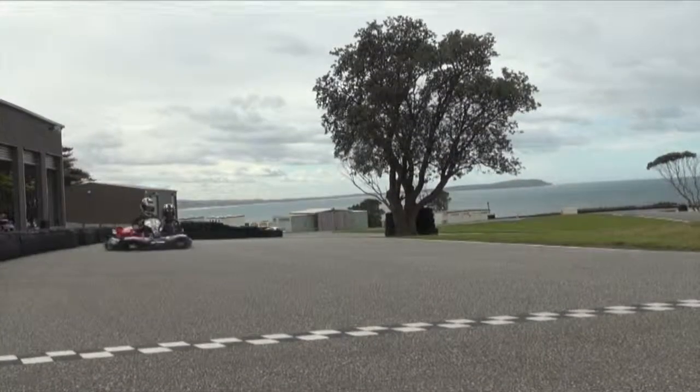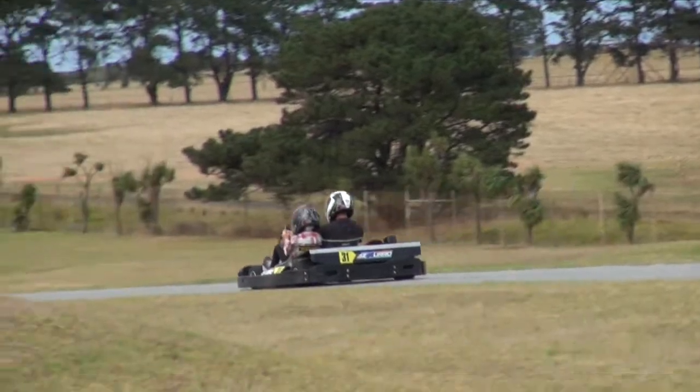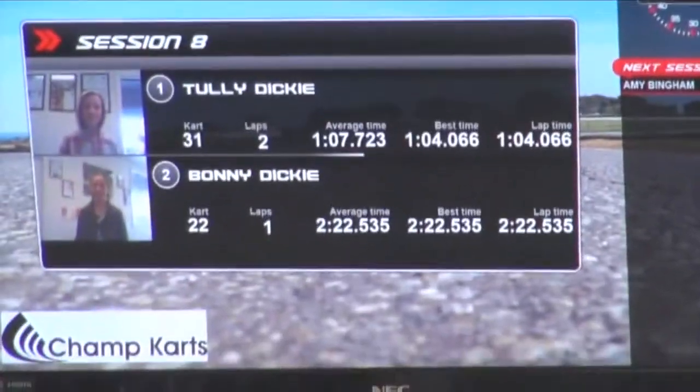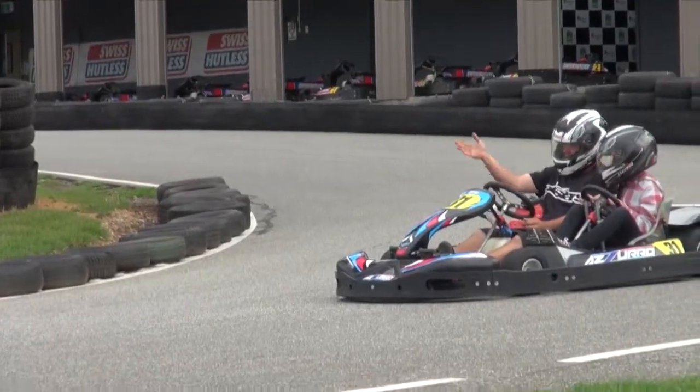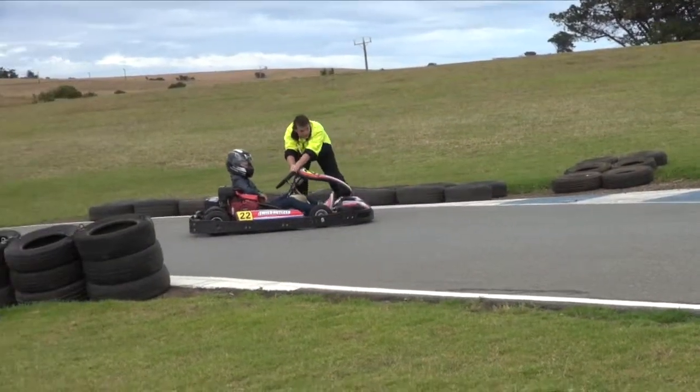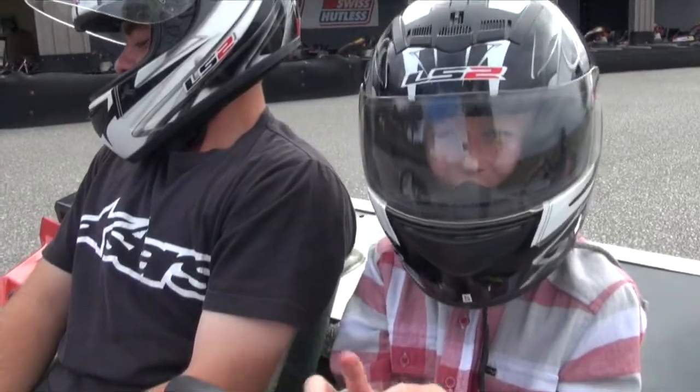Driving around the track felt fantastic. Faster than I thought. He doesn't go as slow as Bonnie and he's a lot better driver than Bonnie. I crashed into some tyres. I have actually got no idea how. Yeah, I like seeing Bonnie run off the road.